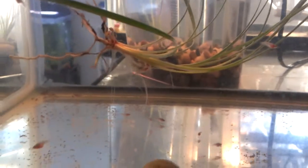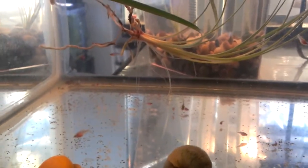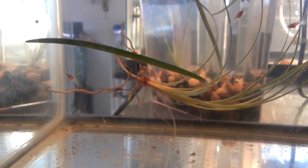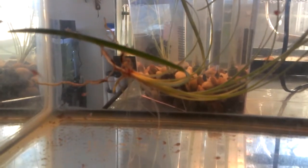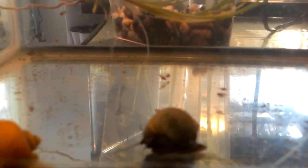This marks 4 weeks. The fry are 4 weeks old. I just fed them some baby brine shrimp and microworms. I also put some frozen but thawed out Daphnia in there. I'm trying to get them to start eating that, but if they don't eat, the snails eat.